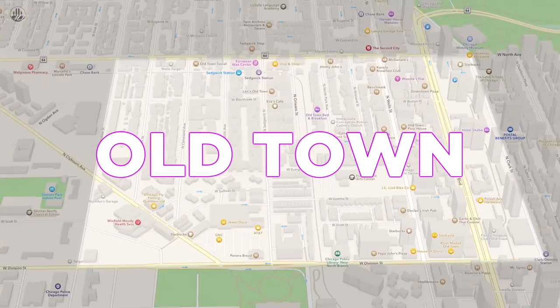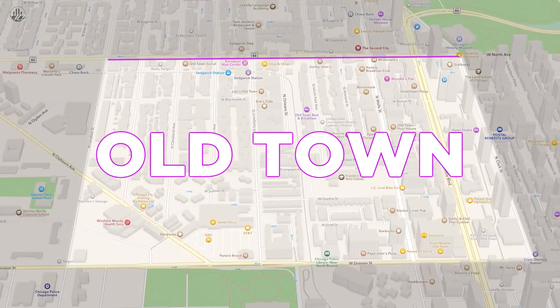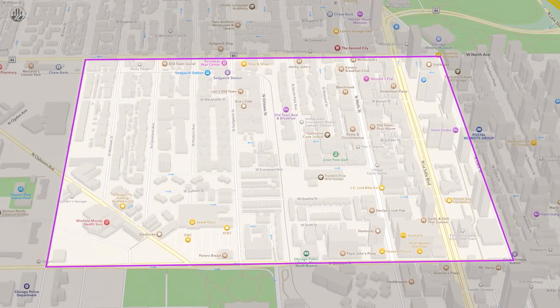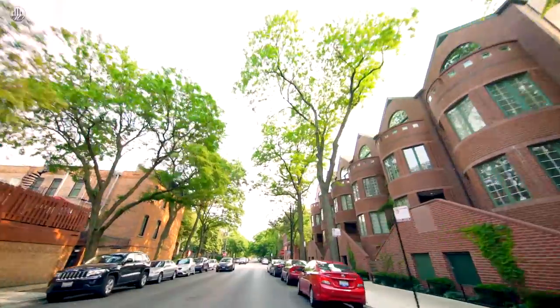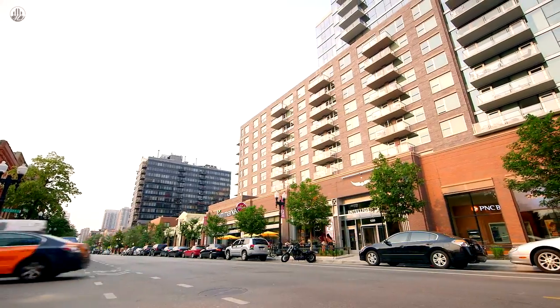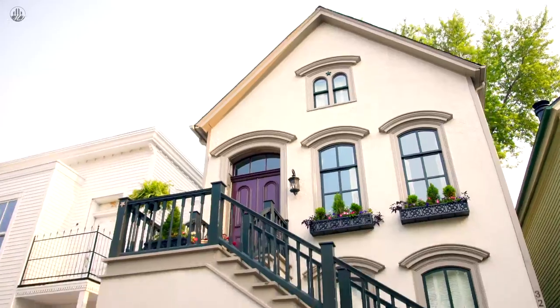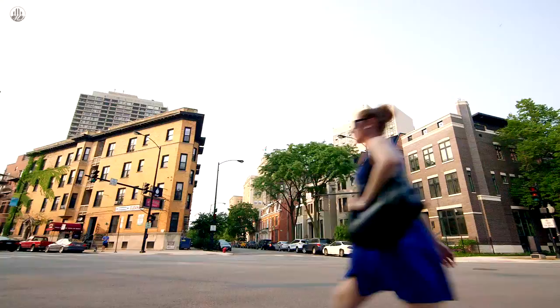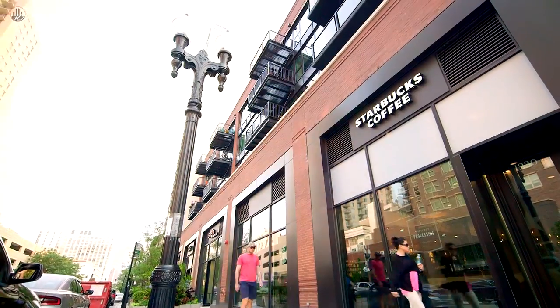Old Town's coordinates are North Avenue to the north, Larrabee to the west, Division to the south, and Clark Street to the east. Old Town is that perfect blend of vintage brownstones intermixed with some of the city's newest construction. What you can expect to buy when you're shopping for real estate in Old Town is vintage walk-ups and brownstones and condos and boutique buildings.